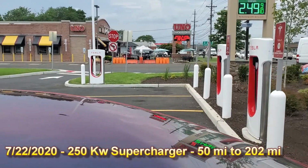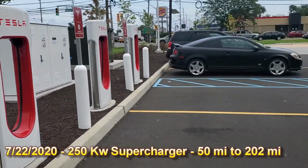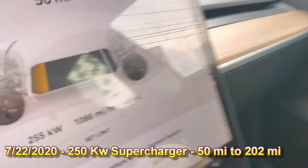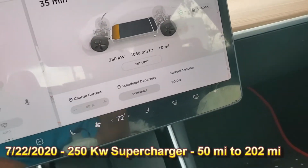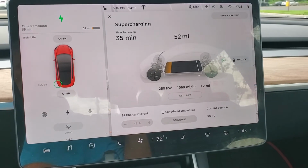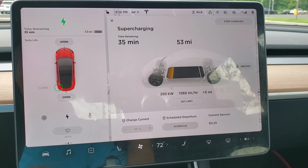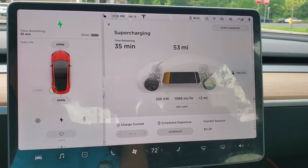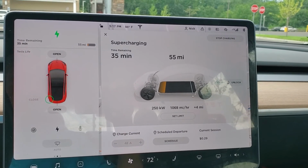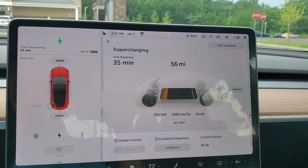So I'm at a 250 kilowatt supercharger, and there are no other cars here. So let's see how fast it charges. So it's gone up to 250 exactly kilowatts, 170 miles per hour of charge. Already got 4 miles. Started at 5:15, 5:16 it looks like. And let's see how fast it goes.